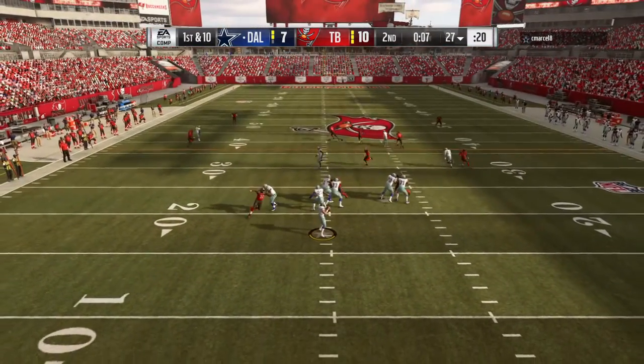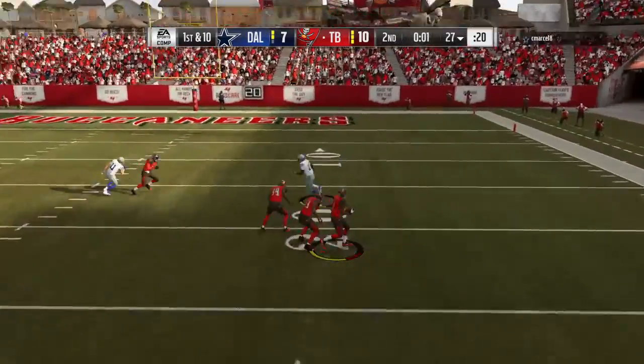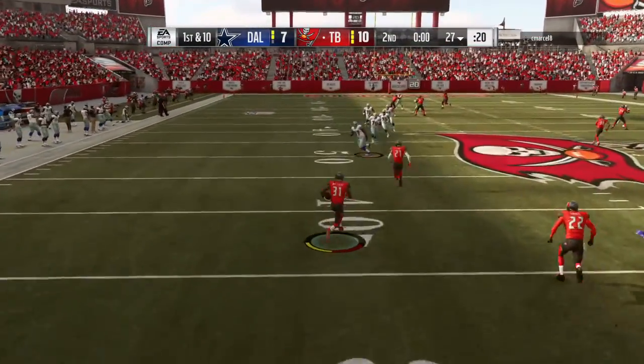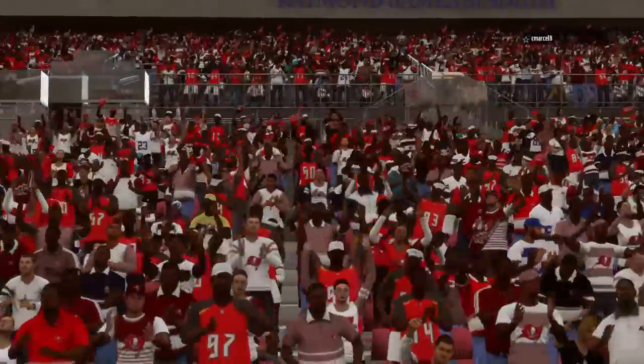On 1st and 10, Prescott. Looking deep in the direction of Cooper. Into heavy traffic, and it's intercepted. Picked up by Jordan Whitehead. And he will be brought down as time is now run out on this first half of action.